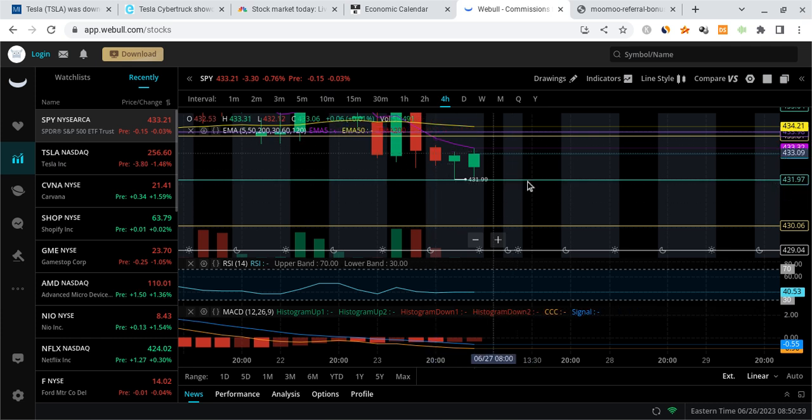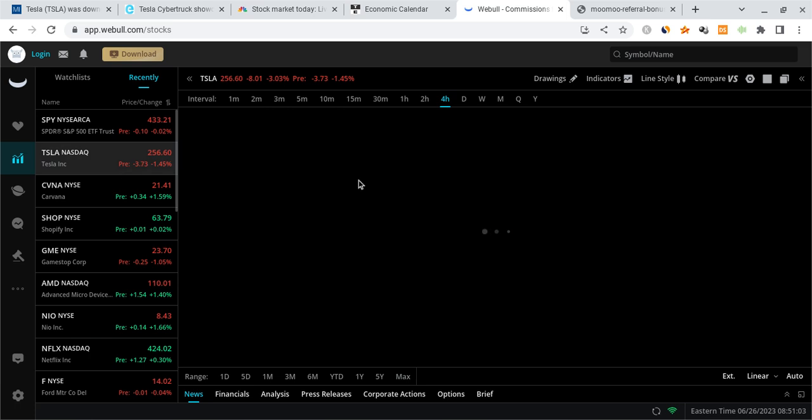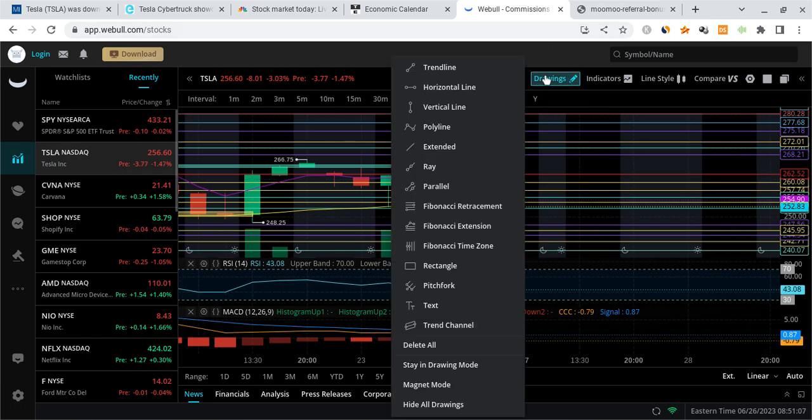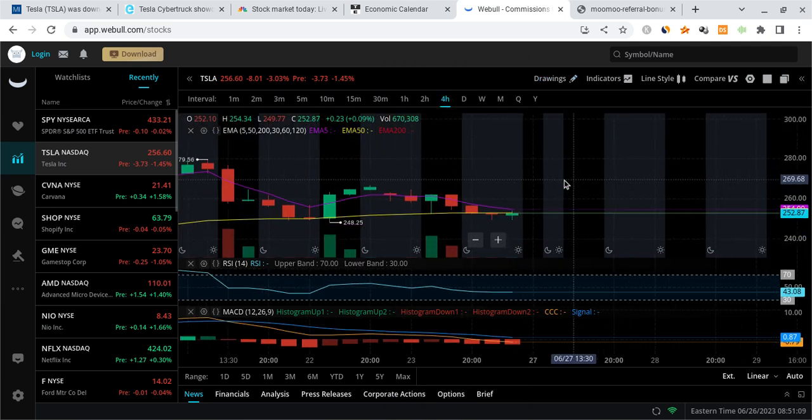But right now, that 432 support is going to be important. Break that, and this thing could have quite a bit of downsides. Just be very careful, guys. I just want to warn you about that. Now, as for Tesla, this is once again just a little bit down in the pre-market.